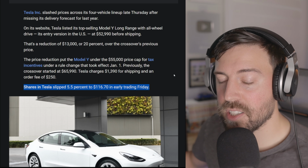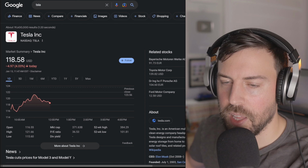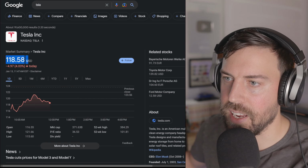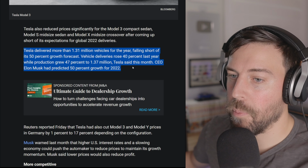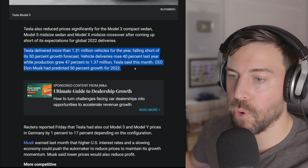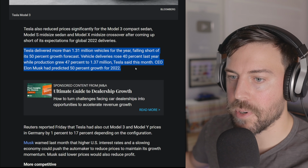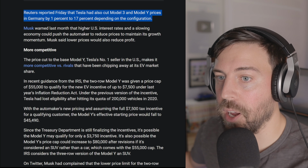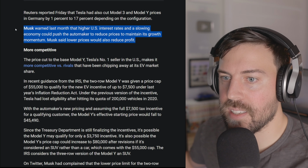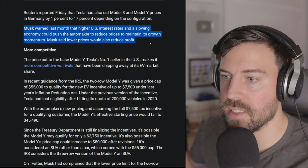And shares in Tesla slipped over 5% to $116 in early trading Friday. At the time of this recording, it's gone up just a little bit to about minus 5% at $118. Tesla delivered more than 1.31 million vehicles for the year, but they fell short of their 50% growth forecast. Overall deliveries rose 40%, but production grew to 47%. In Germany, prices were cut by 1% for the Model 3 and 17% on the Model Y. Musk is saying that interest rates and slowing economy could push the automaker to reduce prices even more.